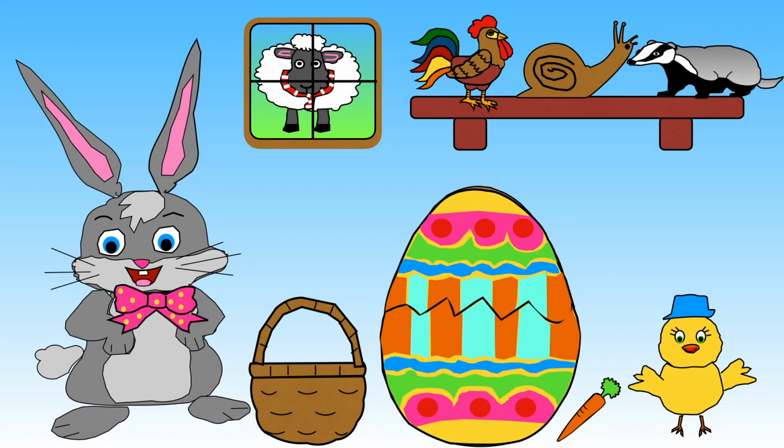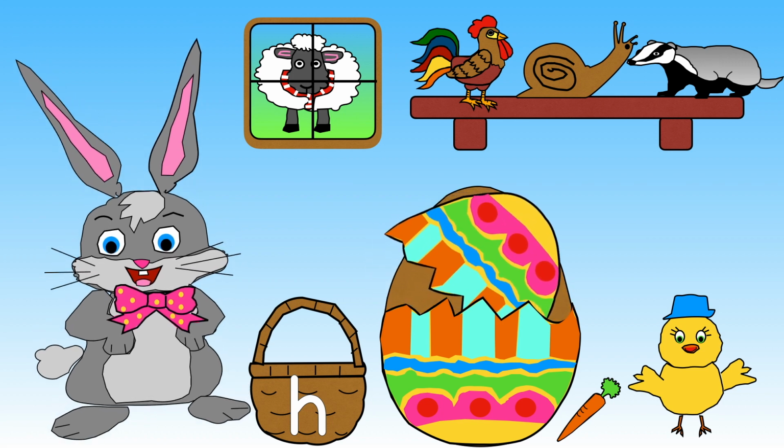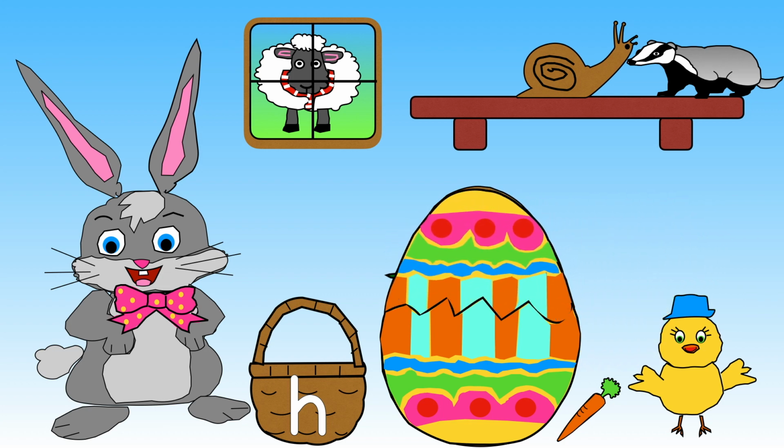Rosie now needs a toy that starts with the sound H. Which one should she choose? Hen, snail, badger? Yes, she needs the hen. H is for hen.